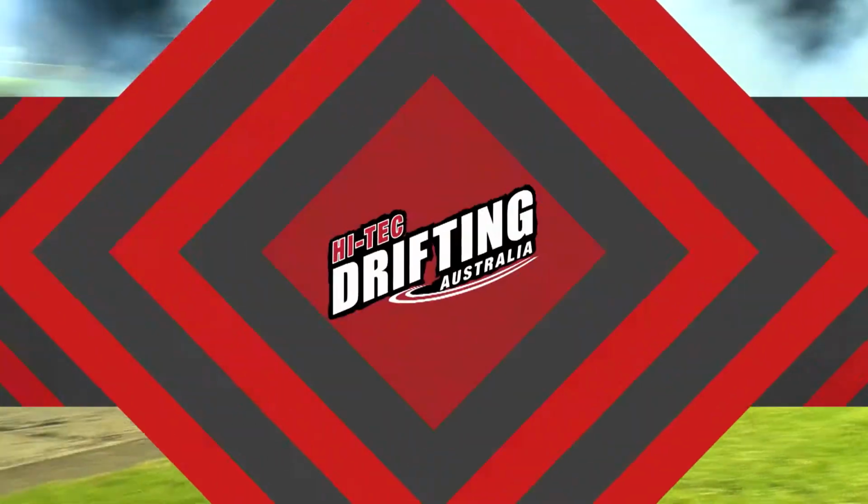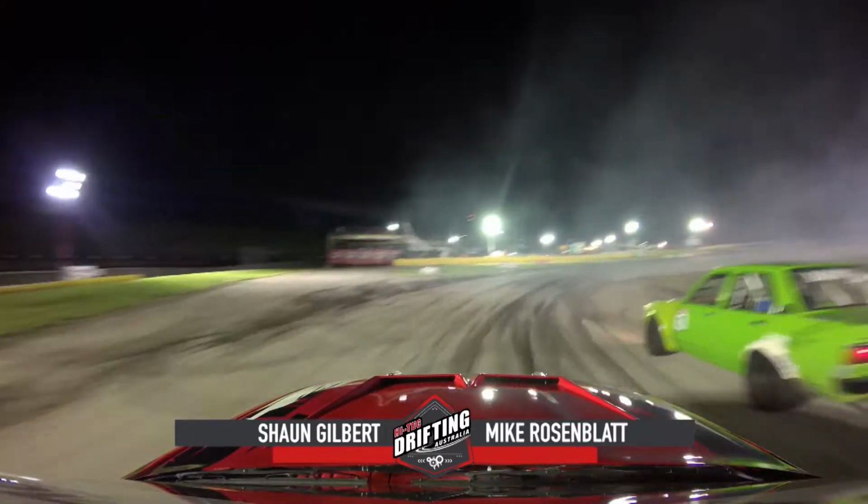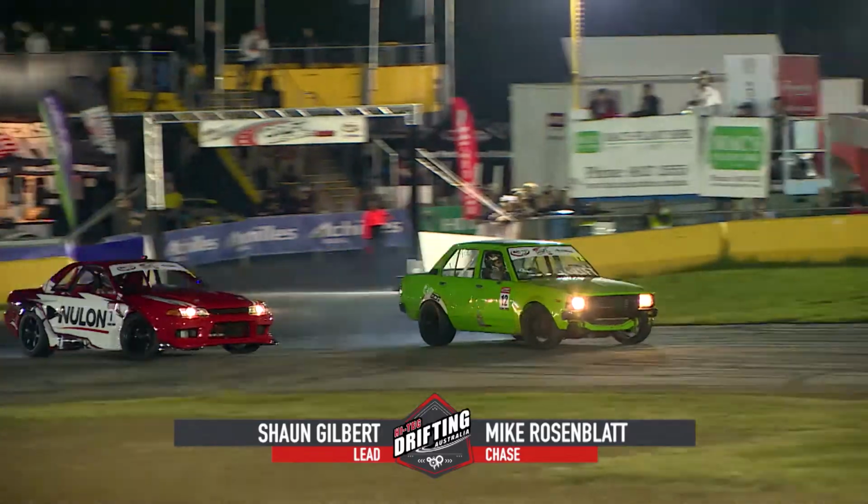We've seen from last year that he is a keen chaser, on an unfamiliar track. He'll just throw into a cloud of smoke and trust that lead driver. So I think we're in for an exciting battle now as Shawn Gilbert leads.